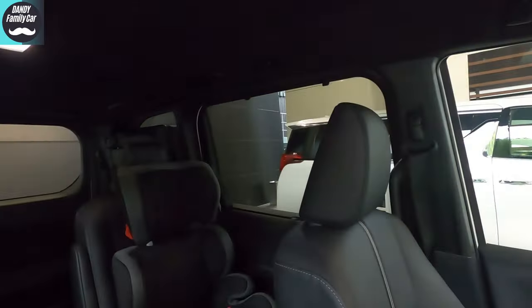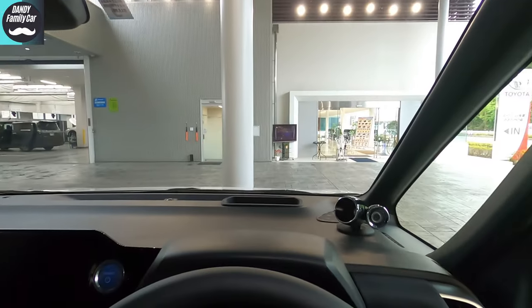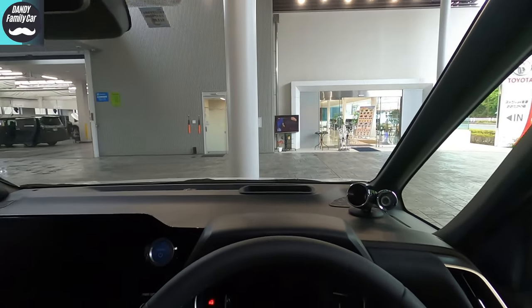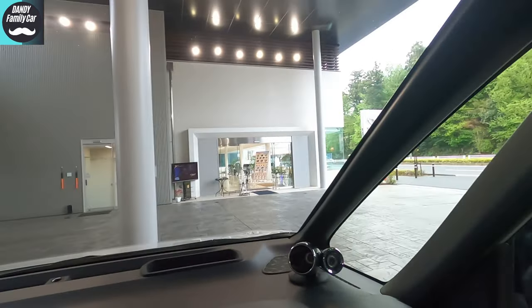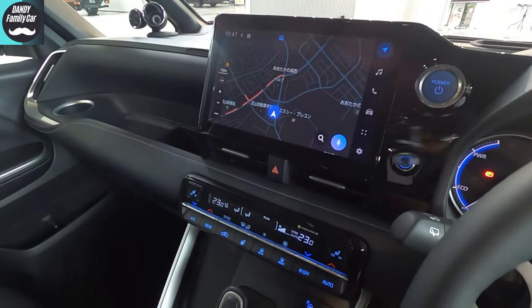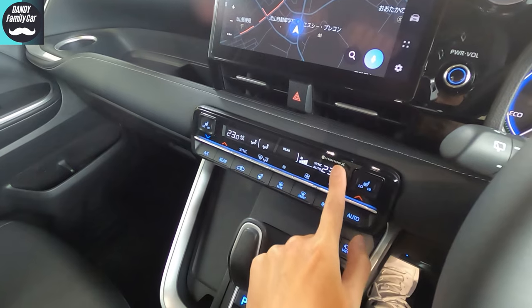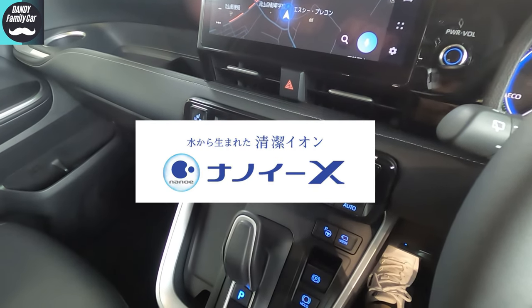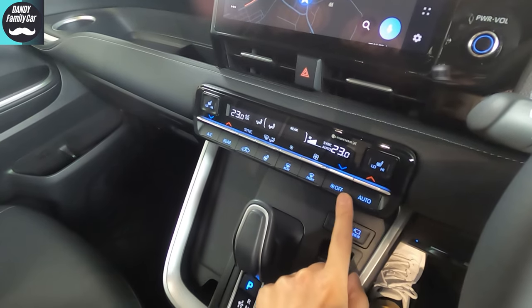When the third seat is folded up, visibility to the rear is not great, but the forward visibility is excellent. I wonder if all minivans are like this? Amazing, easy to see. Under the 10.5-inch display audio system is the AC vent, seat heat switches, and AC controls. Oh, Nano E! Do you know this? It's amazing. Prevents musty smells.